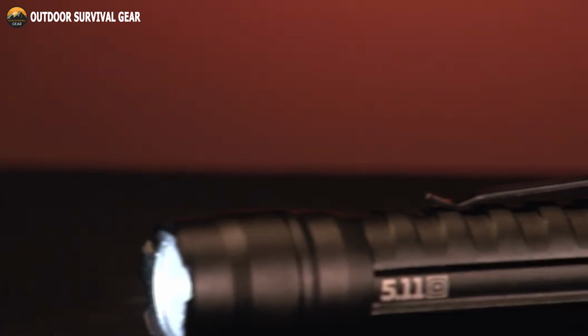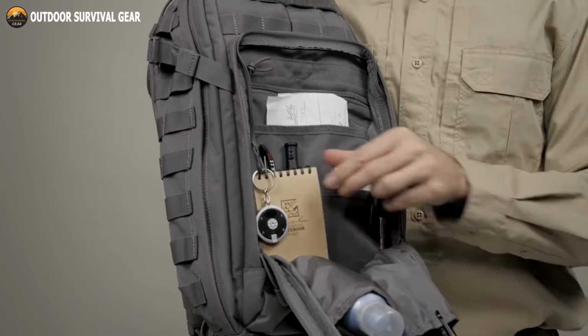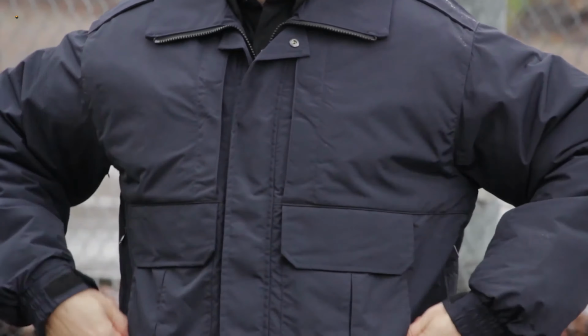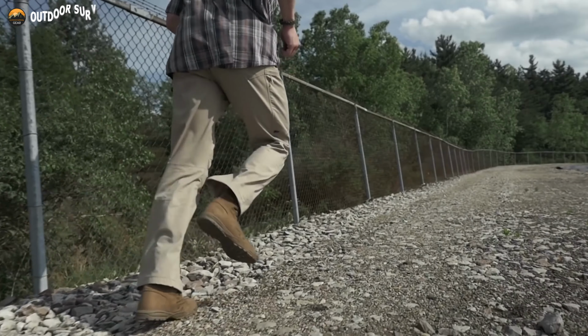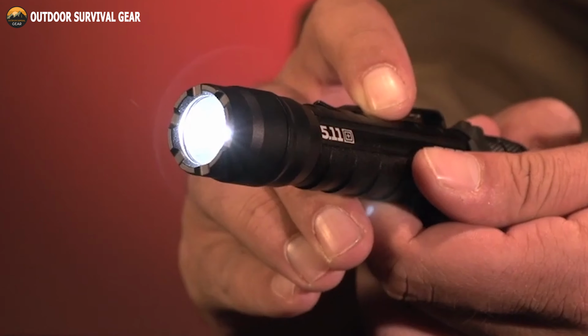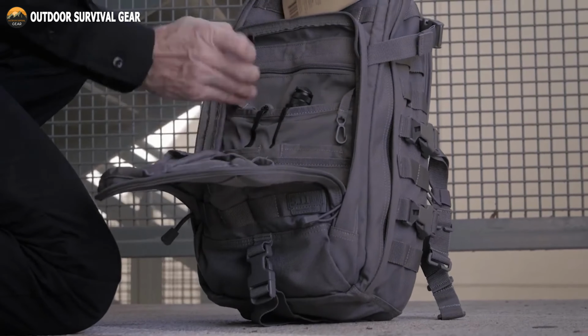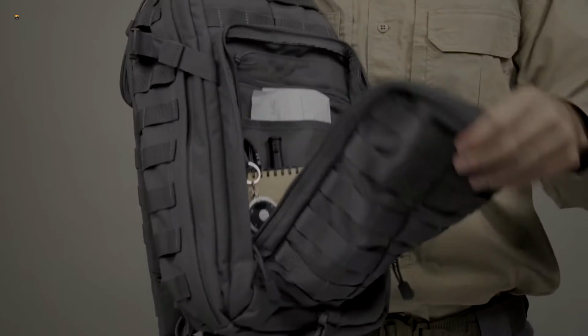out. From tactical flashlights to backpacks, these products are designed to meet the needs of individuals who require high-performance gear that can withstand harsh conditions and deliver optimal results. Whether you're looking for a reliable flashlight or a durable backpack, 511 Tactical has got you covered.